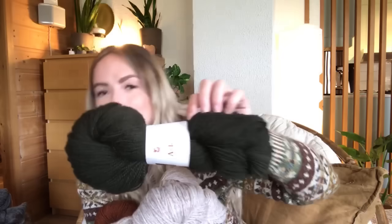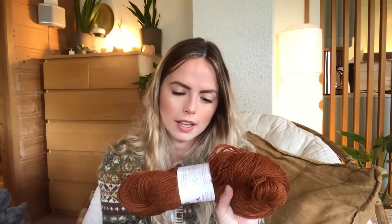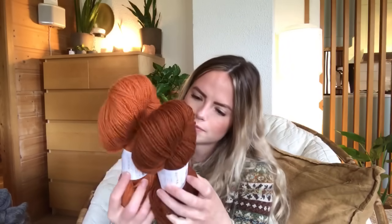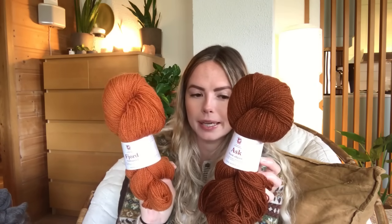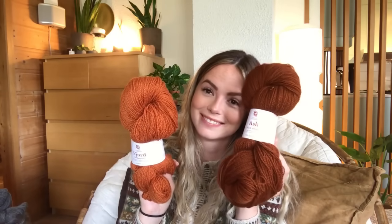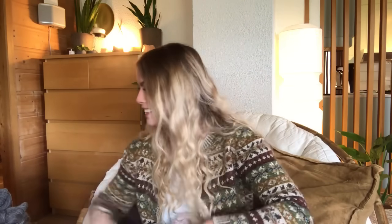The green is called dark olive green. It's blowing out a bit, but it's like a dark olive green. And the rest colorway is called cognac brown. So these are both called cognac brown, but they are different yarn bases. Sock yarn and Ask. This is my favorite. So yeah, that's enough for a sweater. And there were so many other lovely colorways in that, so I got this combo as well.